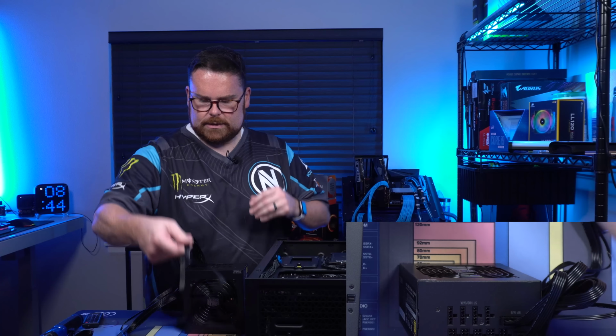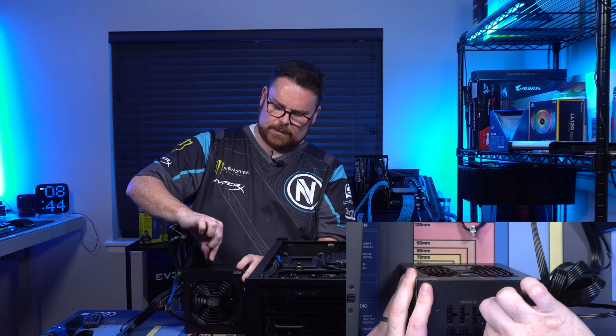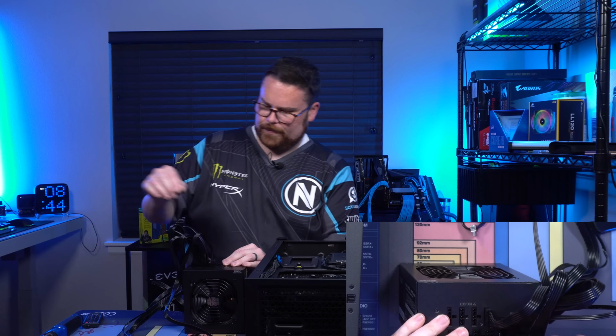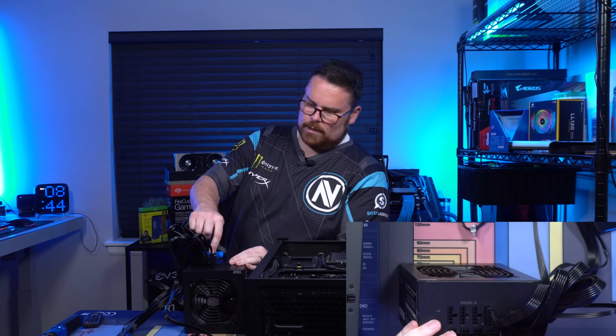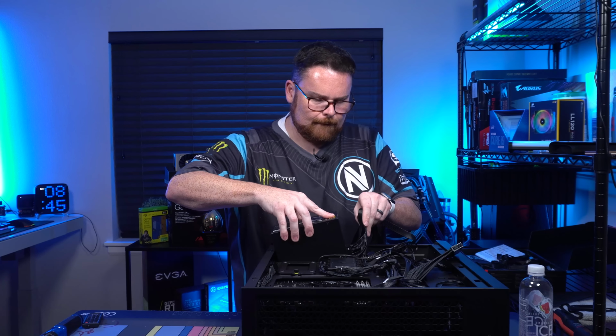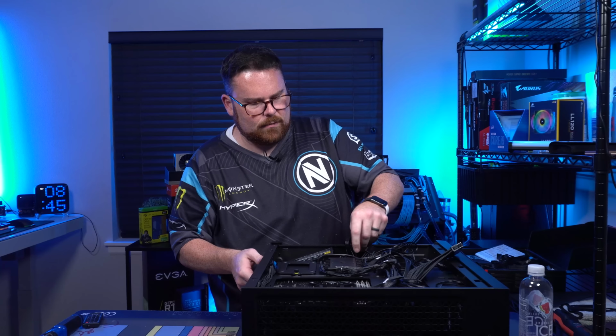And then what we're gonna do is, see, now it's got these little thin ones, so it's really easy to know which one goes in the PSU because it won't work the other way. And then we're gonna get our VGA right there. And then we're gonna grab our CPU. And you want to put it fan down.